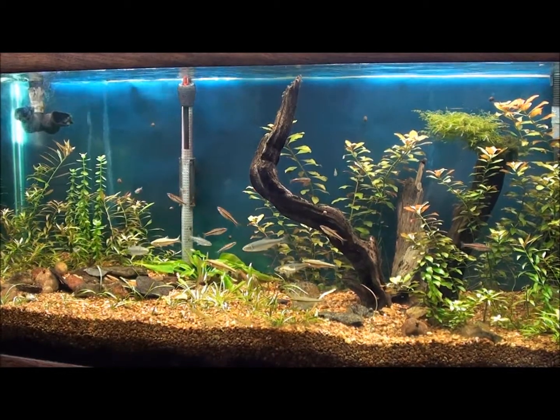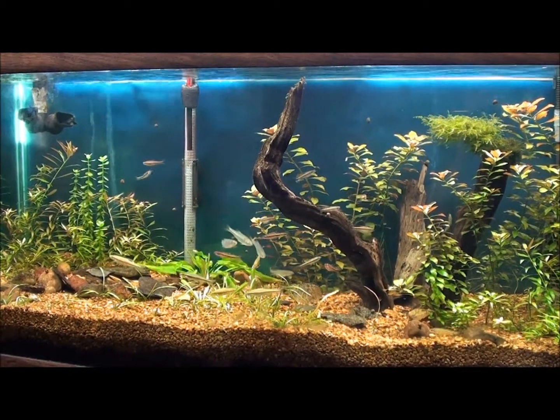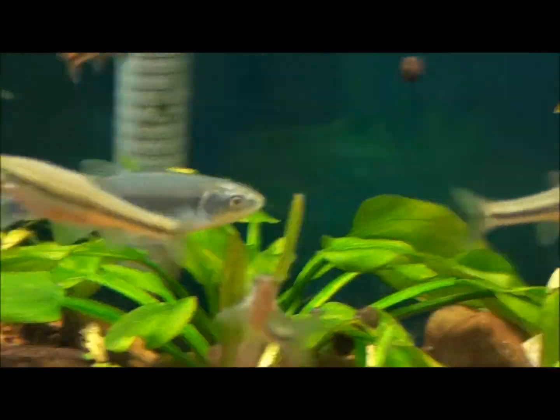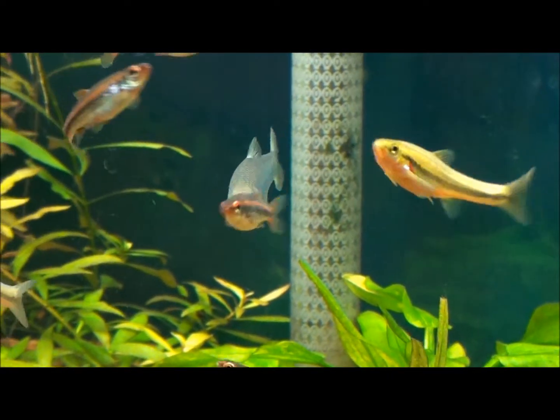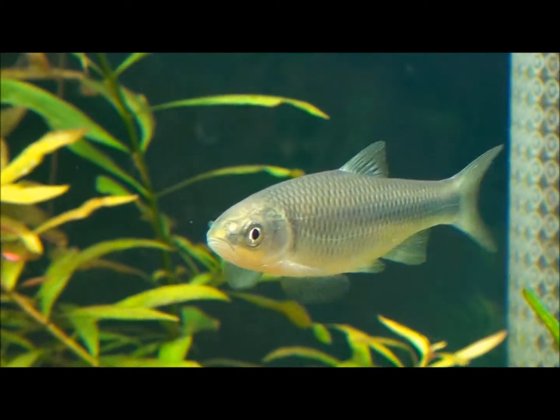Just doing a little update of the native planted tank. It's looking really good right now. Fish are all growing nicely. These spot fin shiners here are starting to get pretty big. I think they'll max out at about 5 inches. Part of me wants to look for one or two more of these guys when it gets warmer. I don't know, we'll see.